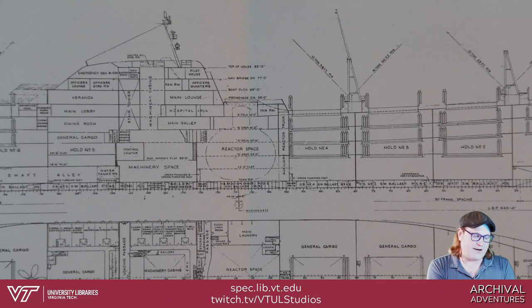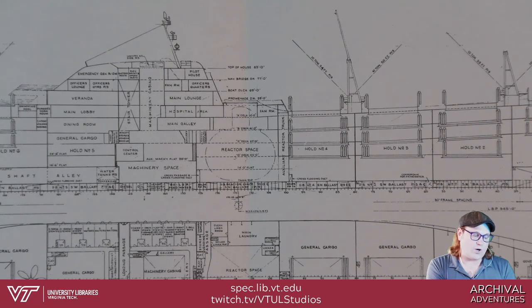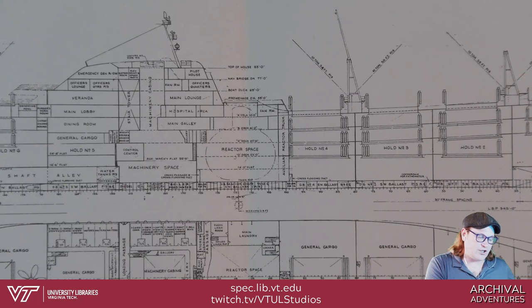Radiation protection. Primary radiation shielding around the Savannah reactor consists of a 17-foot high tank of high-strength carbon steel located within the containment shell and covered with a layer of lead from 2 to 4 inches thick.